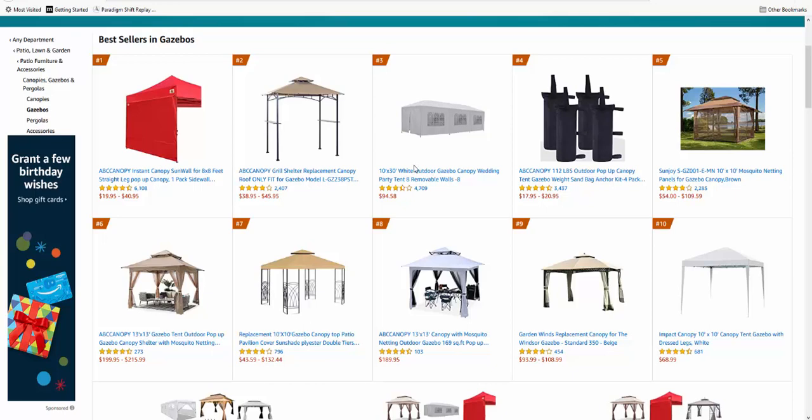Relatively easy to rank for because the product names for this stuff are quite long-winded. ABC canopy, instant canopy, sunwall for 8 by 8 foot. Okay, ABC canopy, grill shelter replacement canopy. These are all the best selling, and the good thing is some of them sell for quite good money, some of them are relatively cheap, but it's a really, really good niche area, something that you can build up.